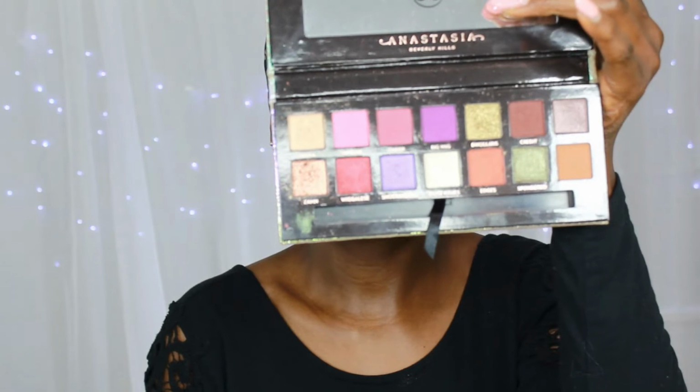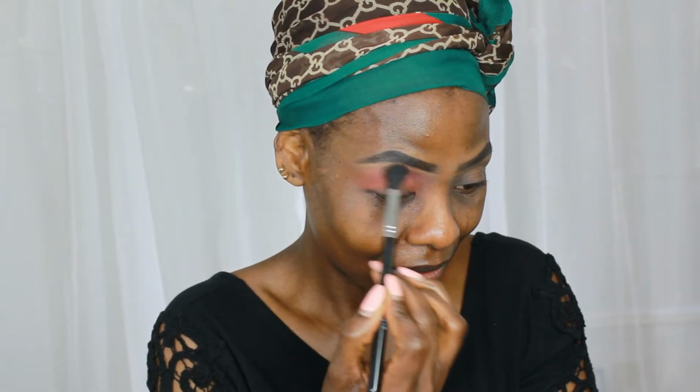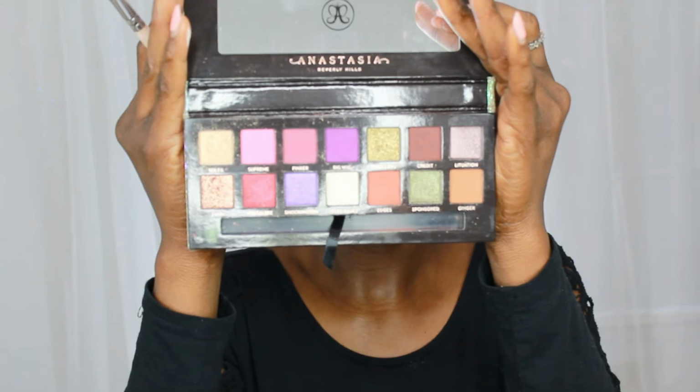All right, so I'm going to use Edges as my transition color. In fact, I don't know what I'm going to go for, but I will take Supreme to blend out part of my transition color. I'm going to come in with Supreme to put on my eyelid.